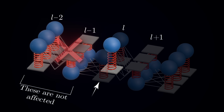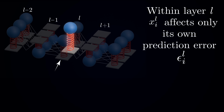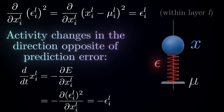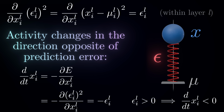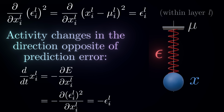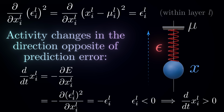Even within layer L itself, the only spring directly affected is the one connecting neuron I to its predicted value. By differentiating the square of the prediction error, we find that the rate of change of this neuron's activity is the negative of its prediction error. This makes intuitive sense. When the error epsilon is positive, meaning the neuron's activity exceeds its prediction, the spring wants to contract and pull the value down towards the prediction, creating the negative rate of change. Conversely, if the value is lower than predicted, the spring tension drives the neuron's activity upward.